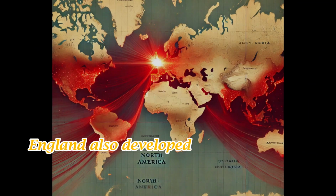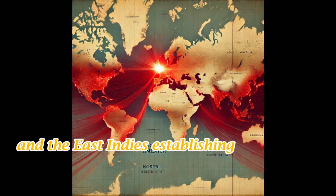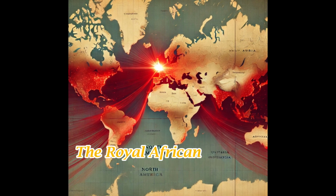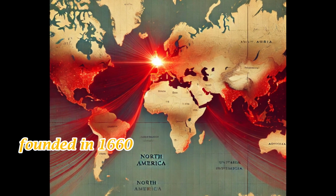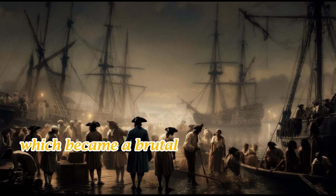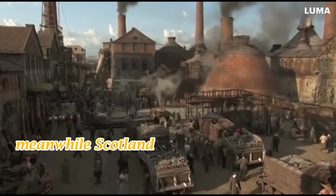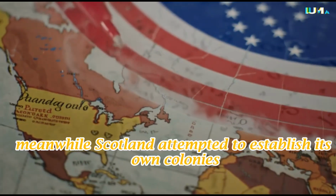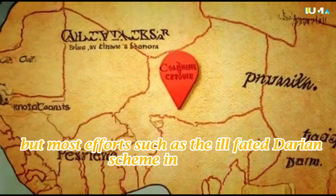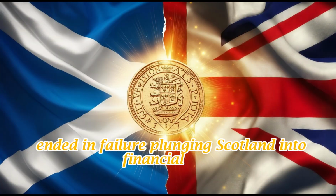England also developed extensive trading networks in Africa and the East Indies, establishing factories and fortified trading posts. The Royal African Company, founded in 1660, played a central role in the transatlantic slave trade, which became a brutal yet highly profitable enterprise. Meanwhile, Scotland attempted to establish its own colonies, but most efforts, such as the ill-fated Darien Scheme in Panama, ended in failure, plunging Scotland into financial crisis.